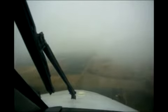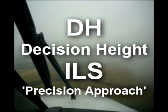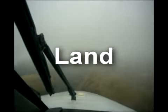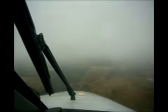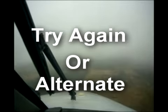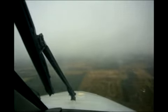If I can see the airport before I get to the bottom of the procedure, decision height on an ILS, or minimum descent altitude on a non-precision approach, I land. If I get to the bottom of the procedure and can't see the airport, I go missed approach and either try again or go elsewhere. When visibility becomes important, SuperAWOS adds visibility to its message.